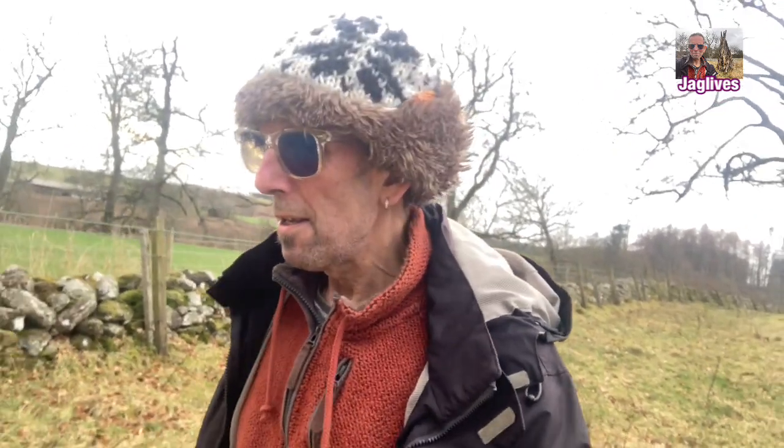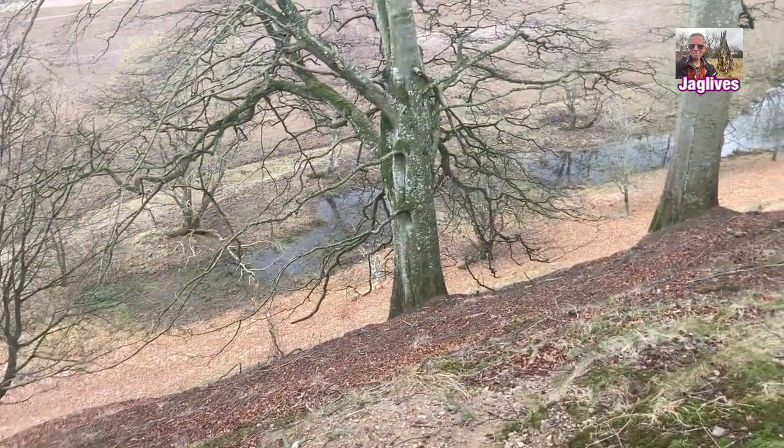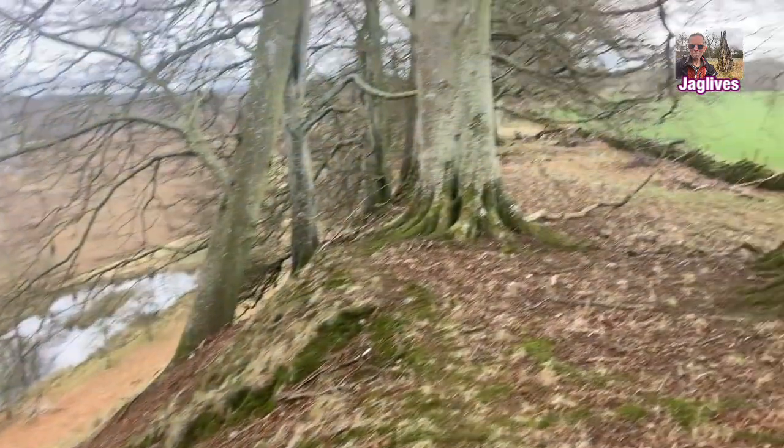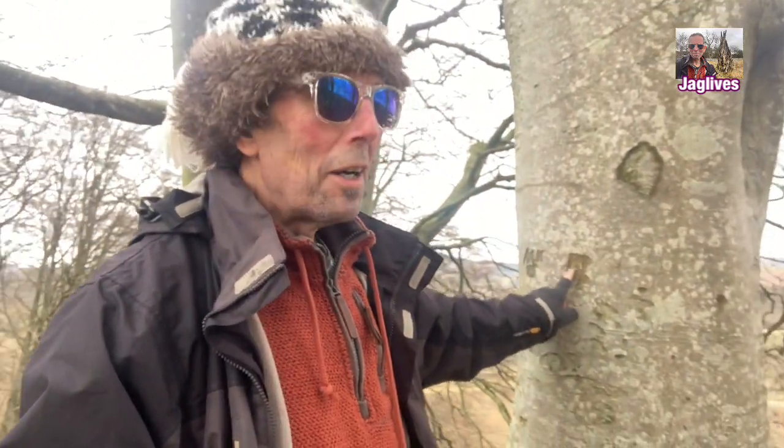Right, there's a few fences to negotiate. I'm to initiate the old dog leg maneuver over the gates and some barbed wire fence and stuff, but we shan't let that stop us. It's quite high up here. So we're walking along a line of beech trees here, which is part of the instructions. Got all these old inscriptions in the trees, loads of them.